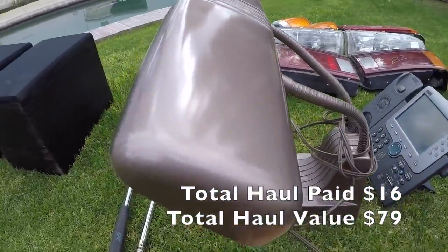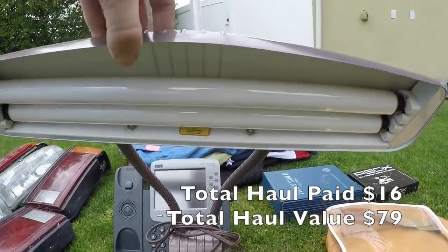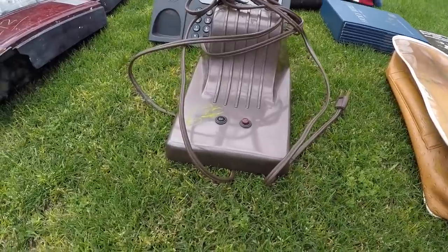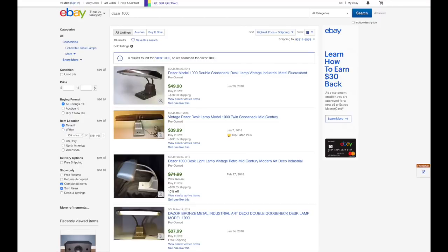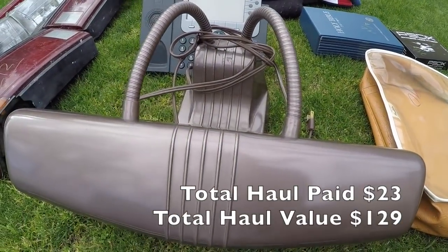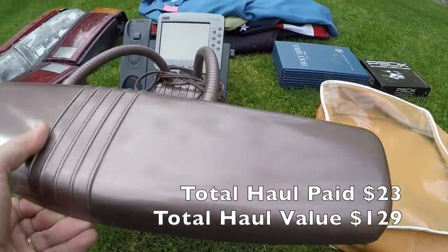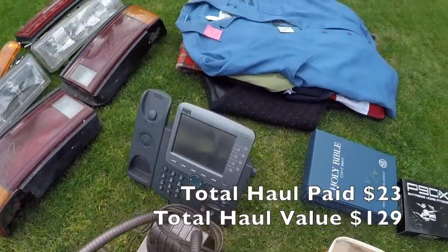Okay, so let's go up here. This is a desk light. It's pretty nice. It's got 2 bulbs in it. Plugged it in, both bulbs work, and got it for $6.96. So I've already sold one of these on eBay before. They're not the easiest to ship. They do bend. The gooseneck bends down like that, so you can get it in a smaller box. But yeah, that's a nice one right there.